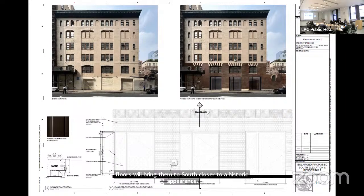That the installation of black finished single light windows at the ground floor of the rear facade will not detract from the regular pattern of historic window configuration and will only be seen at a distance through a parking lot, and that the work will not detract from the special architectural historic character of the building or the West Chelsea Historic District. Thank you. And Commissioner Chan, would you second that motion?